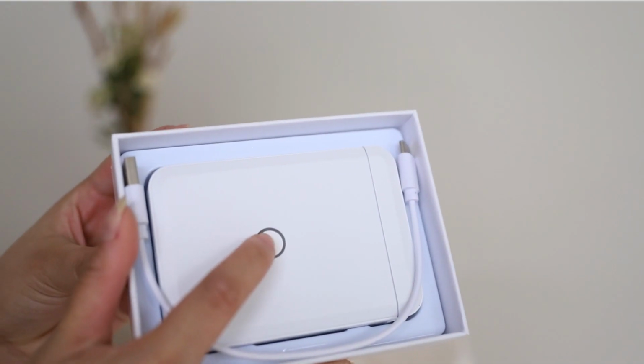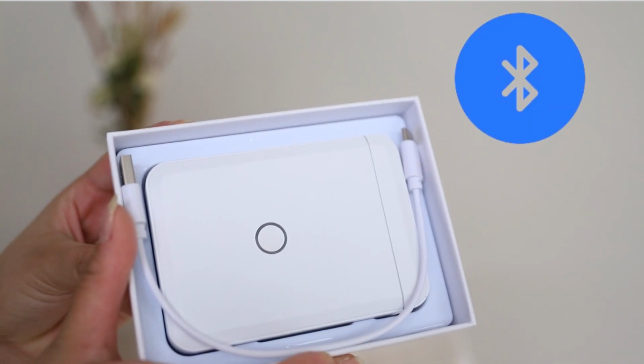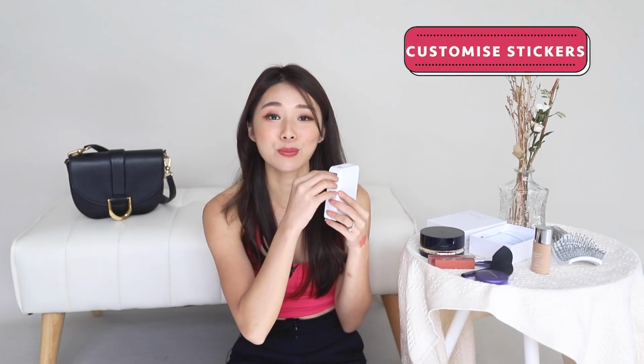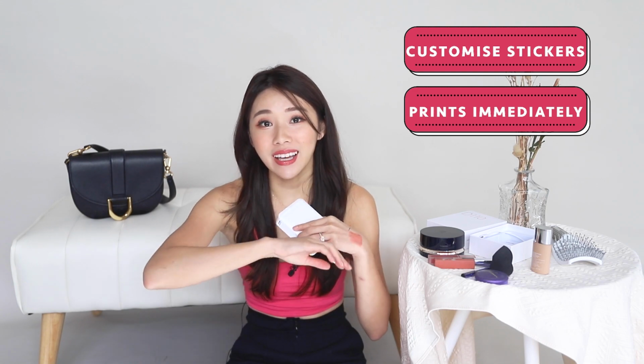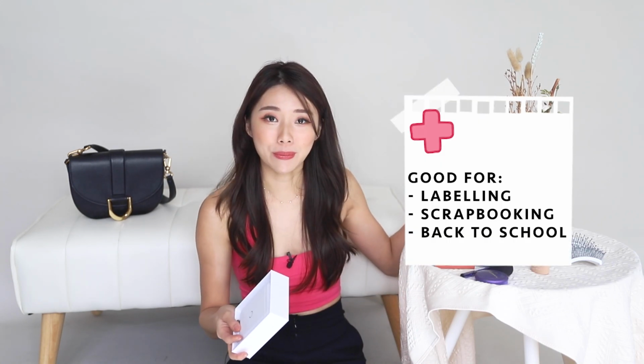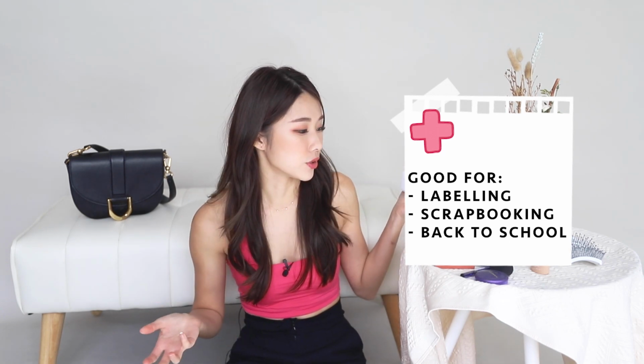Just click on this button over here and it pairs via Bluetooth to your phone. You have to download the Nimbot app, and then over there you can customize your stickers, and it just prints right out and you can stick them on anything. The refills are also pretty affordable, and you can get them all over, like Shopee, Carousell and stuff. It's USB-C chargeable, and it comes with a small little charger like that. If you're a fan of labeling things, or even scrapbooking, or if you're going back to school and you want to put your name on your exercise book or whatever, this is a very nice way too.